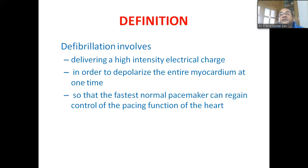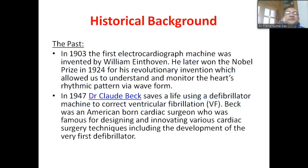First of all, the definition of defibrillation. Defibrillation involves delivering a high intensity electric charge in order to depolarize the entire myocardium at one time, so that the fastest normal pacemaker can regain control of the pacing function of the heart. So it is a high intensity electric charge that depolarizes the entire myocardium at one time. These are the important keywords. And so the ideology is that our normal pacemaker will regain the pacing function of the heart again.